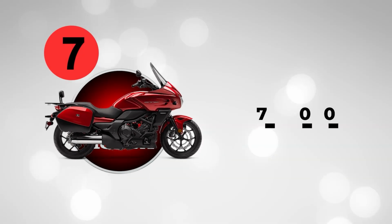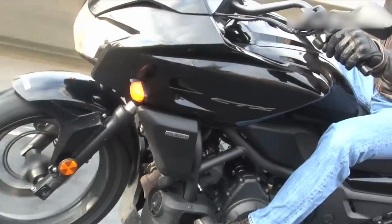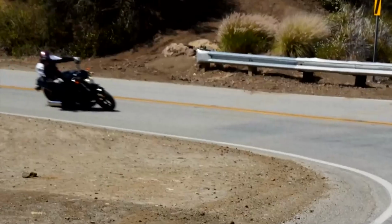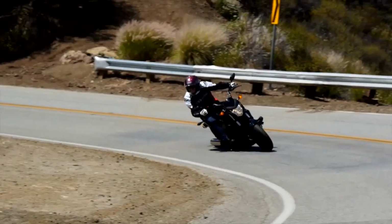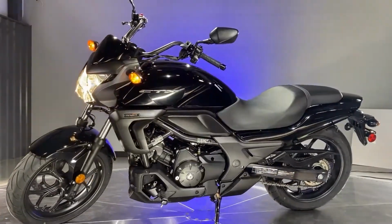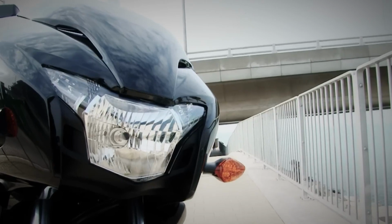Number 7. Honda CTX1000. It was marketed as the perfect blend of cruiser comfort and commuter convenience, something any rider could hop on and feel at home. However, instead of appealing to a broader audience, it fell into a strange identity crisis. As a result, dealerships across the country are struggling to get rid of them.